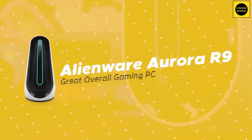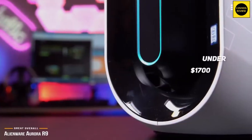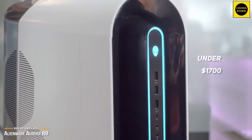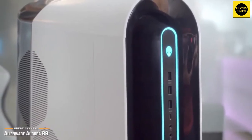The first product we're looking at today is the Alienware Aurora R9 as a great overall gaming PC. At under $1,700, the Alienware Aurora R9 is not only sleek and beautifully designed, but it also packs the power you would need to handle AAA games, making it a great overall gaming PC.